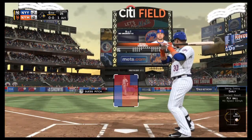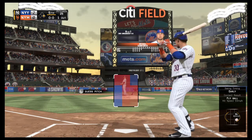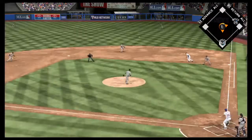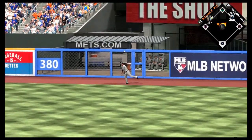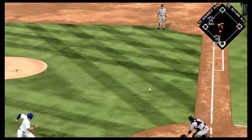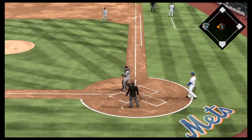Michael Conforto stands in. He's 0 for 1 after grounding out. Stunned into the gap in right center for what should be extra bases. Oh, and he misses the stop sign there as he heads for the plate. Tag there by McCann. They got him at the plate.